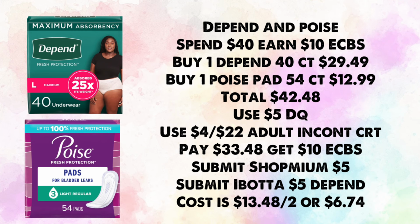I said use a $5 digital coupon, but that one does expire, so I'm hoping we get a new one. Use a $4 off $22 adult incontinence CRT. You would pay $33.48, get $10 in Extra Bucks. Submit to Shopmium for $5 back on the other one. Hopefully we get another one of those because that's also going to be expired.